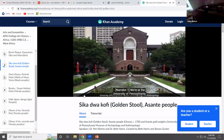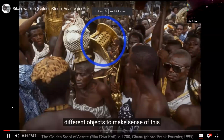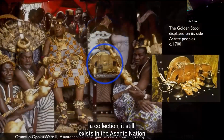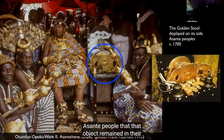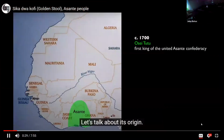We're at the University of Pennsylvania Museum of Archaeology and Anthropology, talking about the golden stool. We're actually going to be looking at several different objects to make sense of this very important object that we don't have in a collection. It still exists in the Ashanti Nation in Ghana. It's incredibly important that the people that object remained in their possession, but that's a story we'll come back to. Let's talk about its origin.